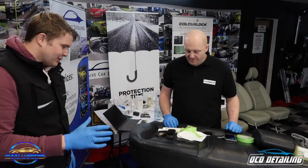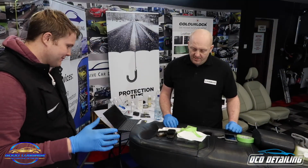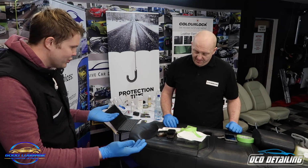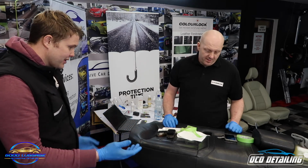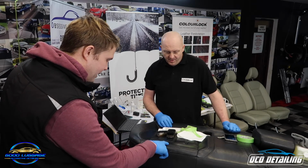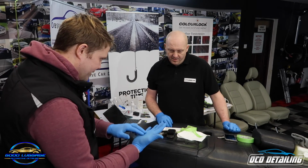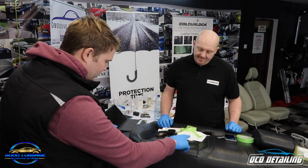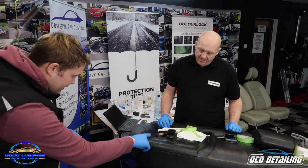Okay, so from our little test then, we used the Colourlock brush, we used your normal household or shoe brush, and a microfiber, and straight away, Peter, I can see the difference between the Colourlock and the regular brush. Now the regular brush had softer bristles than the Colourlock, which was a bit harder, but these two are still shinier than this one.